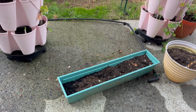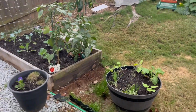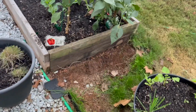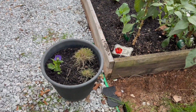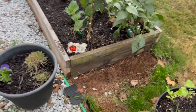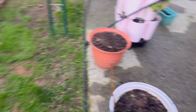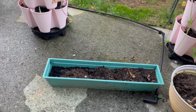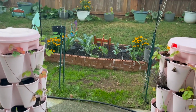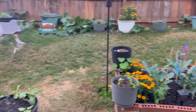This long pot was right here at the end of this bed. Sorry if you can hear the lawnmower, but it was right here in this empty spot. So I cleaned that out, planted a pansy in here with this grass, which will come back next year. But I cleaned that pot out, and I am going to replenish the soil. And then I am going to probably pick up some more pansies to put in there. But my husband cut the grass, so the garden is looking a lot better.